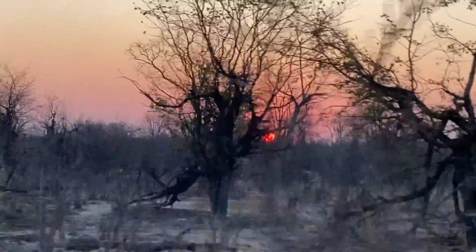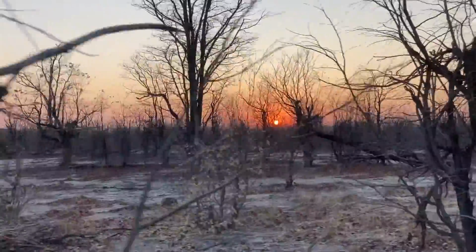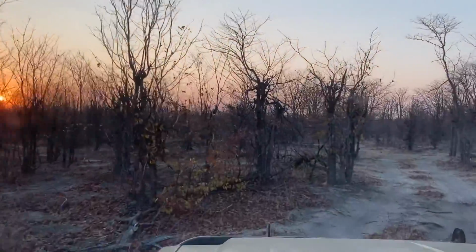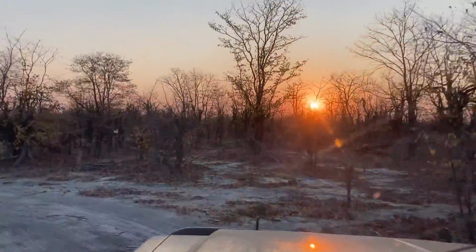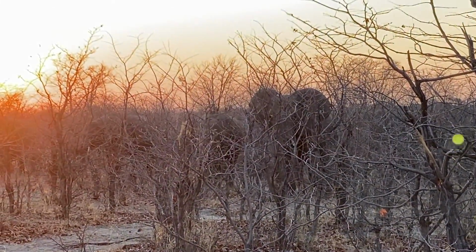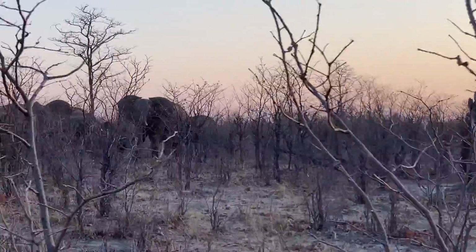But I mean, how cool is it to have the sunrise on safari? In my opinion, it's 100 times better than a sunset. But I know people are divided on that one. A sunset is great too, don't get me wrong. But there's something very special about a sunrise in the African bush. I think actually anywhere, to be honest. I remember some sunrises in Scotland, really beautiful. So I think sunrise is altogether really great.